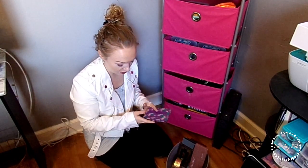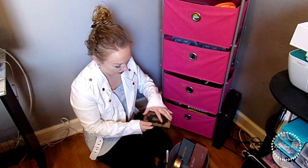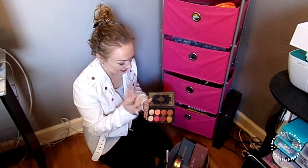I love these eyeshadows. I have the Ace Beauty Grandois palette. I love the packaging on this. It's so pretty. It's so grand. And these colors, once again, you can kind of see those colors that I really like. I love, love, love this palette.